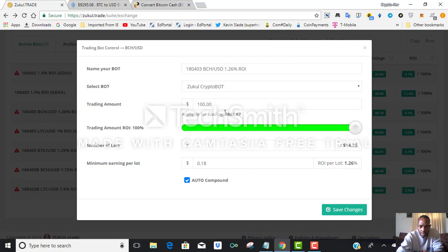I have $865 available for trading. I'm going to change that to $15. So let's see, 101. 101 makes it 1443. 102. 103. 104. 105. Okay, so now I'm trading 105. It's going to go there. I have available $865. Okay, so now just hit save changes.